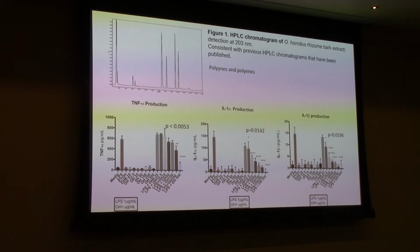These graphs are a little confusing, but these are all controls here. And then here is where we have the LPS plus the Oplopanax extract. So we can see that with the TNF-alpha production, we start seeing that it is becoming inhibited at 250 micrograms per mil of Oplopanax extract. And then here with IL-1 alpha, we're starting to see a significant inhibition at 12.5 micrograms of Oplopanax horridus. And same here with interleukin-1 beta, we're also seeing it at 12.5, and it's significant inhibition. And both of these are dose-dependent, decreasing here by the graph.